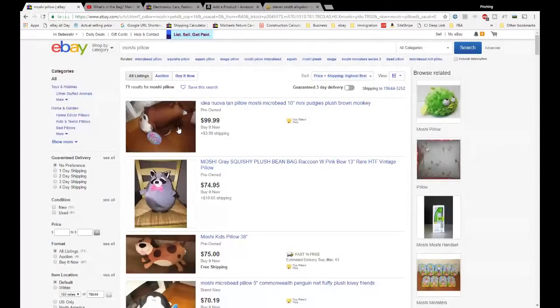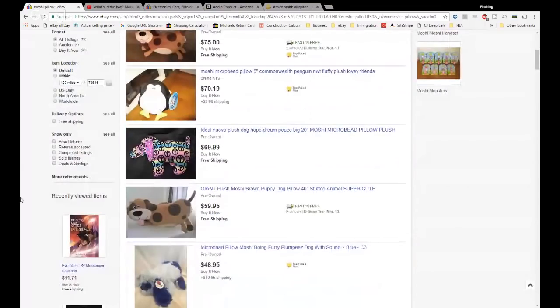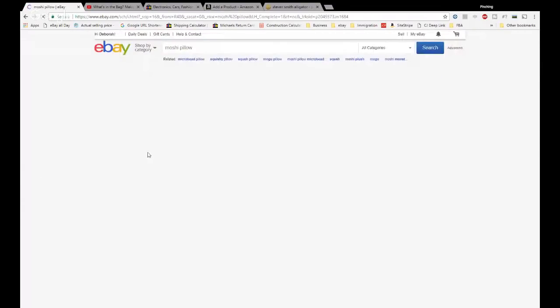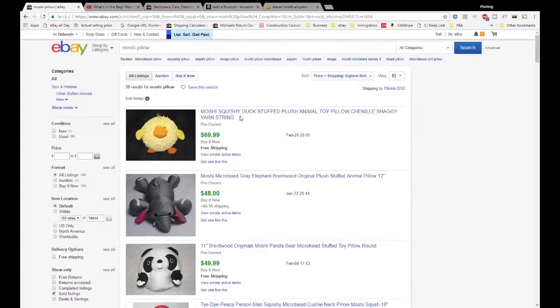All right, here they are. Mochi pillow. I said Mochi Pets, but they're the micro bead pillows, and they're definitely worth some really good money. I have sold several different ones over the years. But here's the solds. And they do have a tag on them that says Mochi.